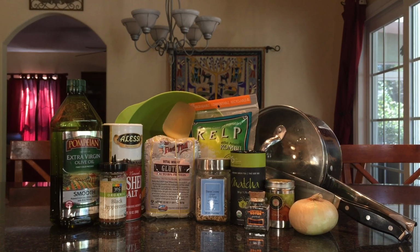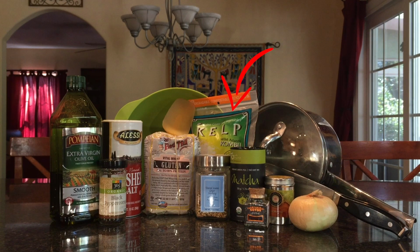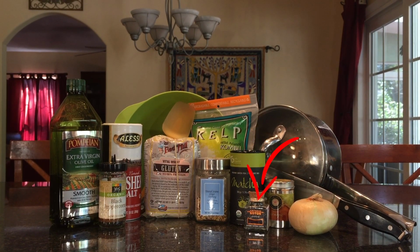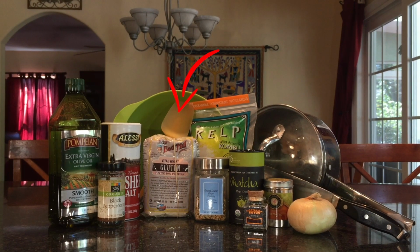And for our next meal, I couldn't tell you what it is that we made, but one thing's for certain, it was great. What we'll be using for this next meal includes some olive oil, pepper, salt, the bag of vital wheat gluten, kelp, our toasted ginger sesame seasoning, matcha, saffron, turmeric, and an onion. We'll also need a pot, a knife, a mixing bowl, and a spoon.